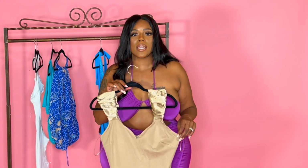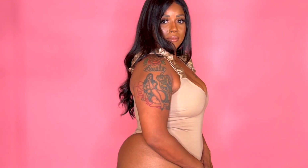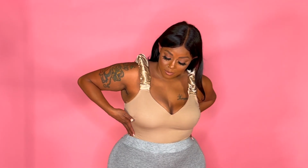Now with this particular bodysuit, I love this bodysuit so much. When I saw it on the website, I thought it was really clever and girly. I think it will definitely take a casual look to the next level. What I'm thinking about with this is some cut-off shorts, some little strappy heels, and maybe a duster if you want to go out for spring, or you can just wear it as is with a nice statement necklace or whatever you decide.